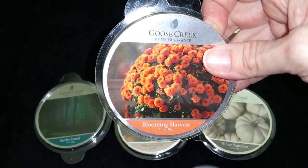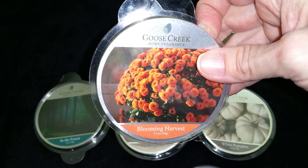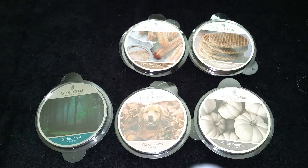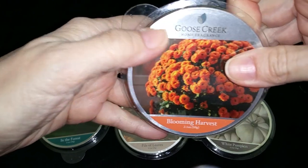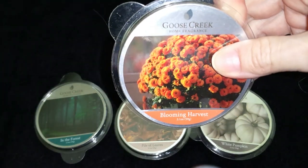Although I don't actually smell hyacinth per se, which is similar to lilac. Wait a minute, do I? I suppose, yeah, maybe there is. Now that I know it's there, maybe I do smell lilac a little bit.